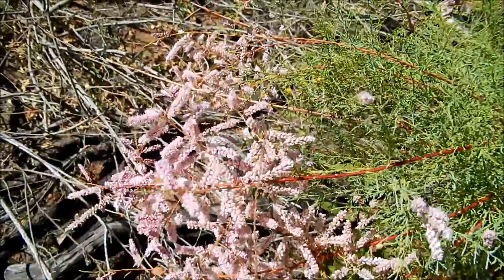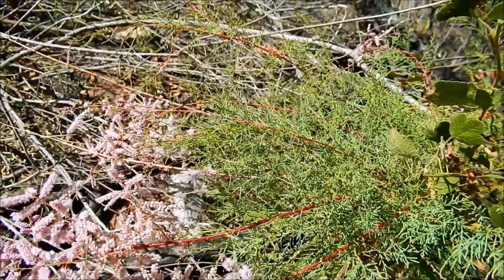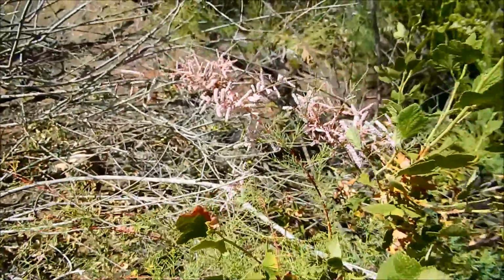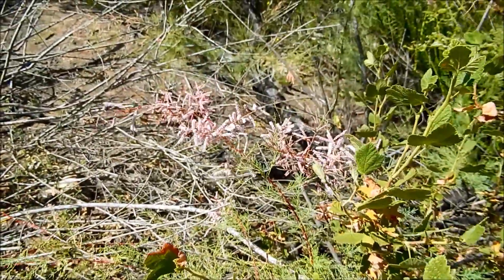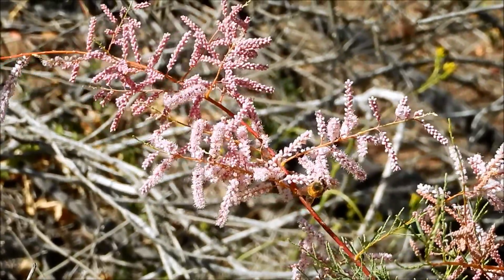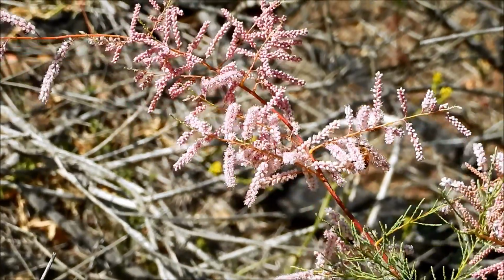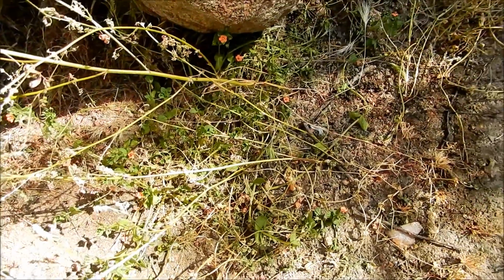This is yellow mustard. This is that plant that I saw growing near the Salton Sea. It has these very delicate and fine pink flowers. They're very small, and bees like them. There's actually a specimen of this, not 100 meters away from where I sleep. So it's all over the place.